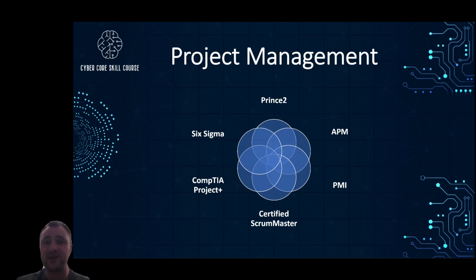You can see how much, if you know a bit or done a bit, it applies to others. So if you do work within the project management space, look at which exam applies to you more for your place of work, or what's going to benefit you in the next stage.